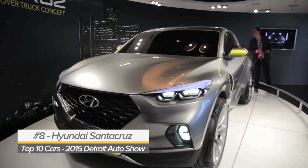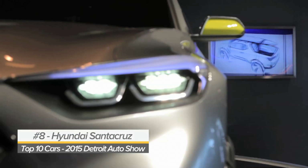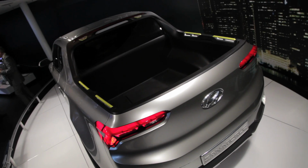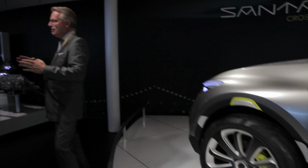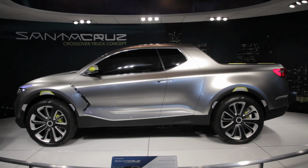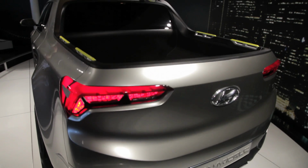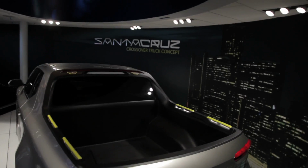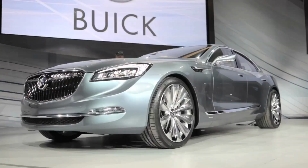Yes, several trucks made debuts here, but the Santa Cruz concept came as a big surprise and a particularly welcome one. It uses a 2-liter diesel engine to make 190 horsepower and 300 pound-feet of torque. Who knows if Hyundai is actually planning to build and sell something like this, but our thumbs are definitely very much up. And they're gonna stay there for the Buick Avenir concept.